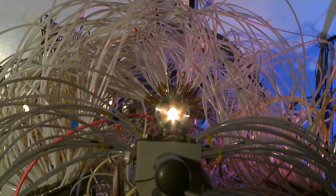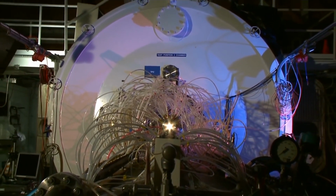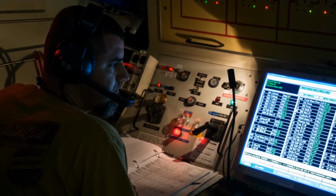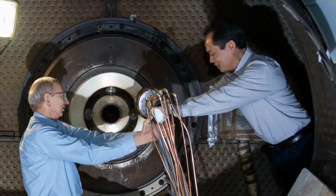The arc jet proved time and again the importance of testing materials to see how they would behave during reentry. The data gathered and the lessons learned from the arc jet live on every time a spacecraft returns its crew safely home to Earth.